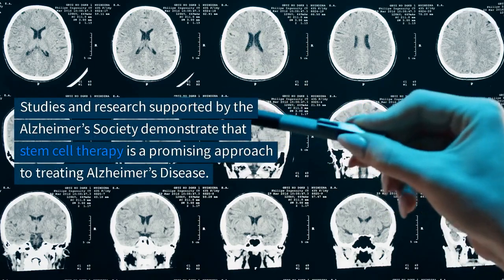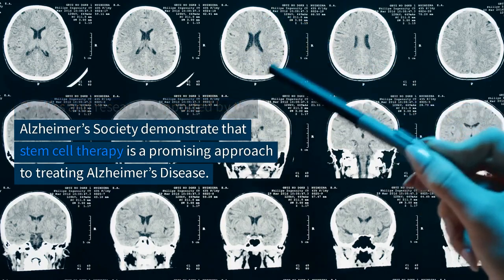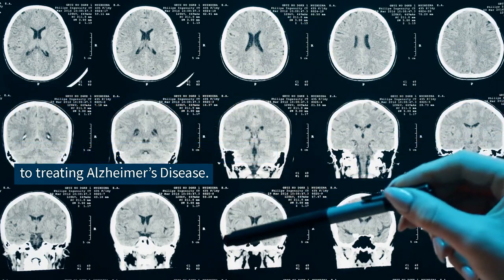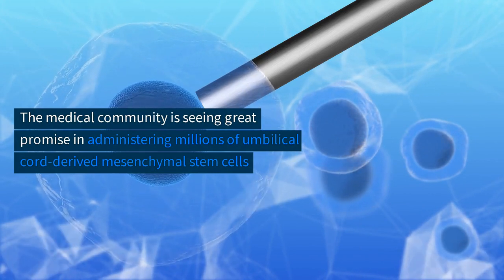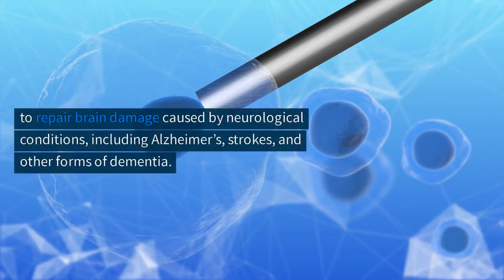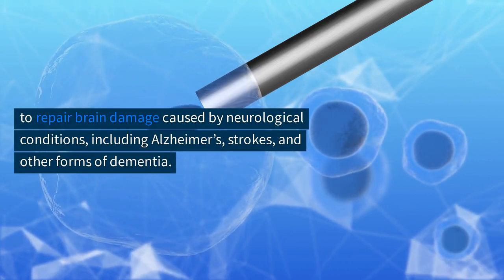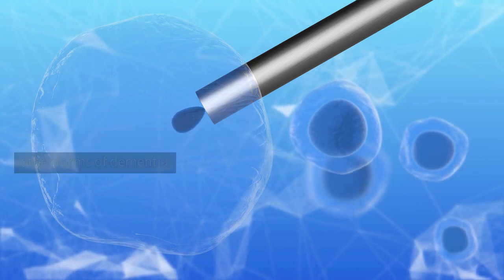Studies and research supported by the Alzheimer's Society demonstrate that stem cell therapy is a promising approach to treating Alzheimer's disease. The medical community is seeing great promise in administering millions of umbilical cord-derived mesenchymal stem cells to repair brain damage caused by neurological conditions, including Alzheimer's, strokes, and other forms of dementia.